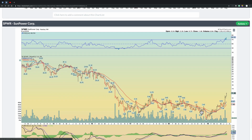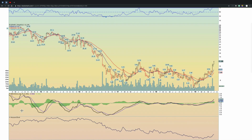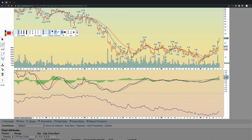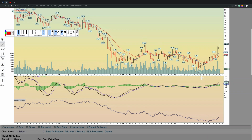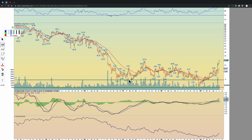SunPower, SPWR. This is a beautiful chart. Let's chart this out right now live. So a couple of things. One is, notice the accumulation starting to pick up. You've got the MACDs moving in a positive direction, and you have a rounded base that's been basing effectively since 2016.